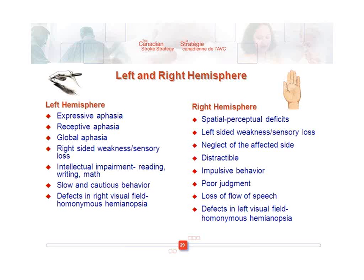But in the left side of your brain, a left hemispheric stroke, you'll have difficulty with actual expressive aphasia. You cannot say anything. You're basically unable to speak. And you may also have a receptive aphasia, which means that you hear noise. You hear people talking, but you're just unable to assimilate what they're saying.